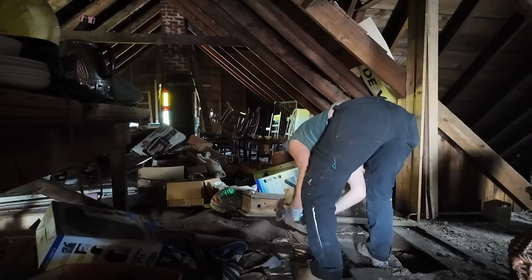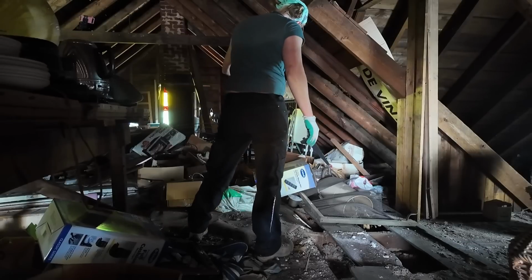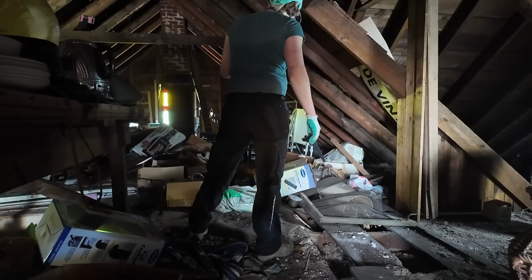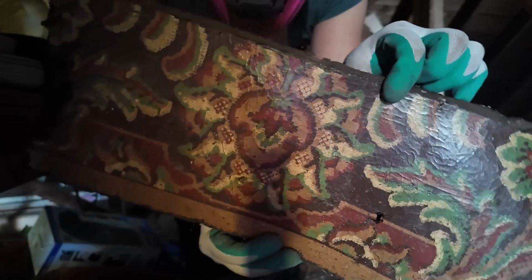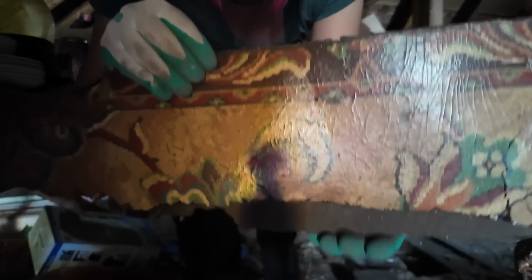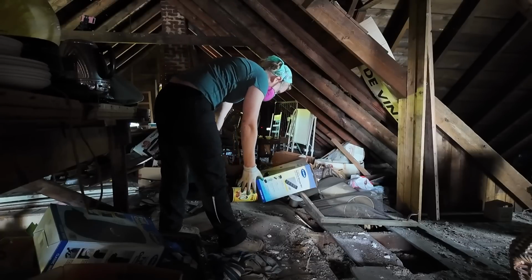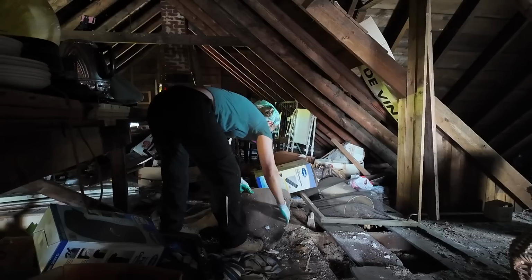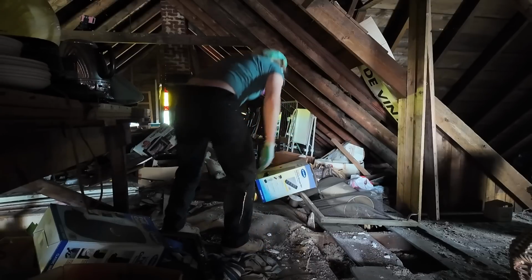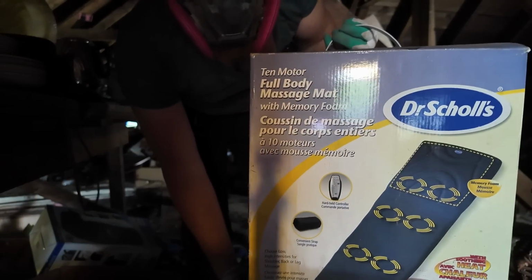1987. Huh, that's funky and possibly toxic. What a goofy pattern. Who knows what it's made out of? It really feels like there's some sort of something under here. Don't know. What is it? Definitely gonna need that when this is over.